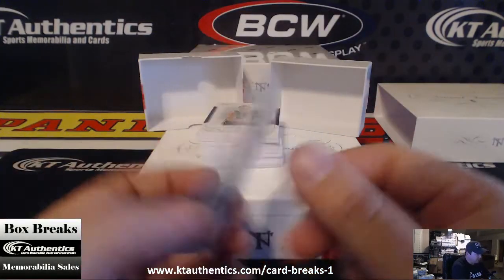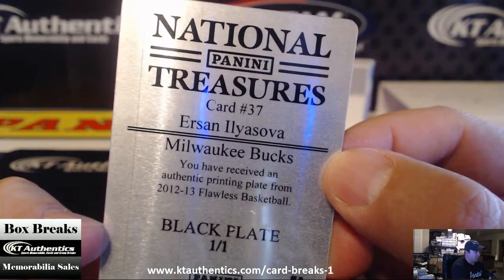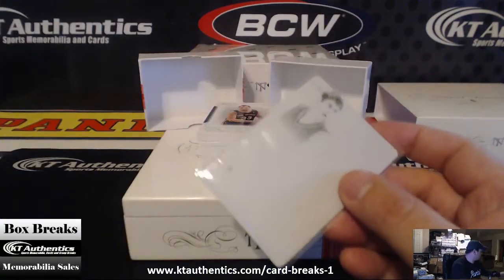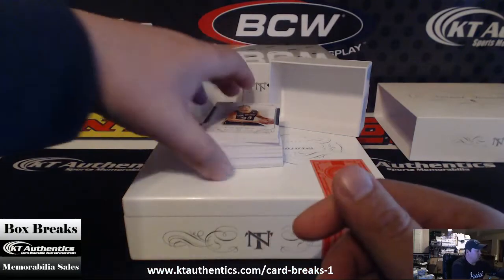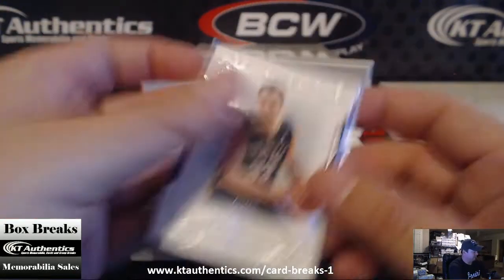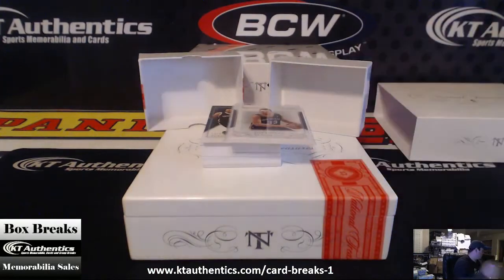Next one, I believe, is for the Milwaukee Bucks. Ersan Ilyasova for the Bucks. Printing plate. What's up, Gregerson? Next one, base card for the Pelicans, Ryan Anderson, number 9 of 99. 9 of 99, of course. Your PC players?